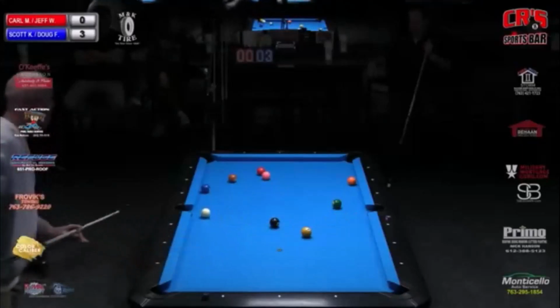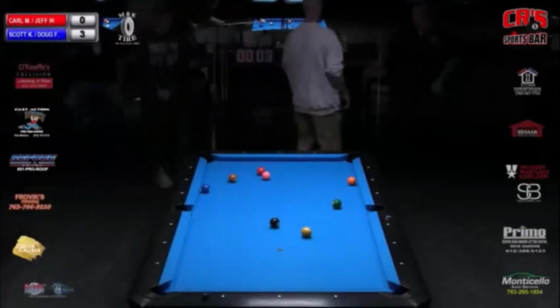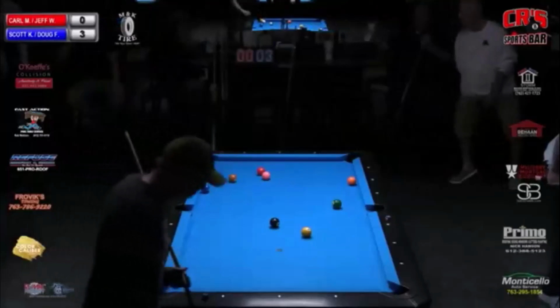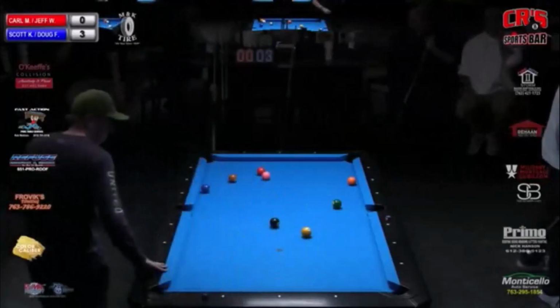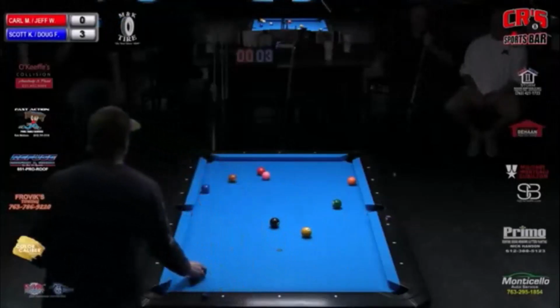Uh-oh. Cue ball went for a swim. Oh boy, oh boy. That was probably his first bad shot, though. You don't get a mulligan on that, but you get a pass on that one.